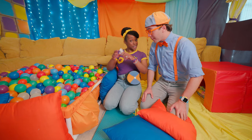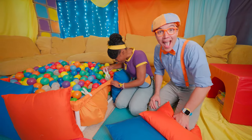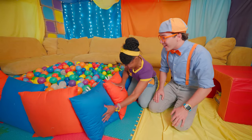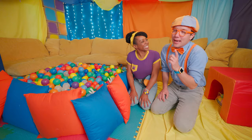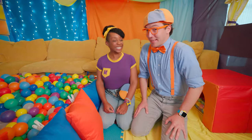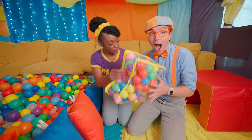And I have some clips in my jam pack. Clip that together, clip this over here, and then we take some pillows for some nice cushions. Whoa, it's looking really great and nice and soft, so you don't bump your head. Would you like to help me with the finishing touches, Blippi? Ooh, yeah, I'd love to. Let's put this last bag of balls in there.